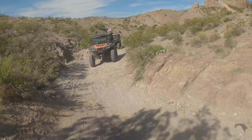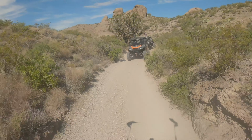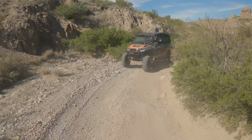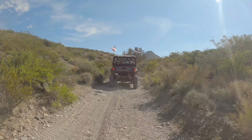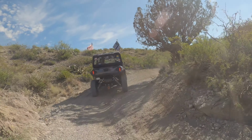As you're wandering around through this area, there's roads that go everywhere. There's intersections everywhere. You kind of have to look up ahead at what you're trying to aim towards and try to grab a trail towards it, but that doesn't keep you from possibly running into a dead end and making the wrong turn.